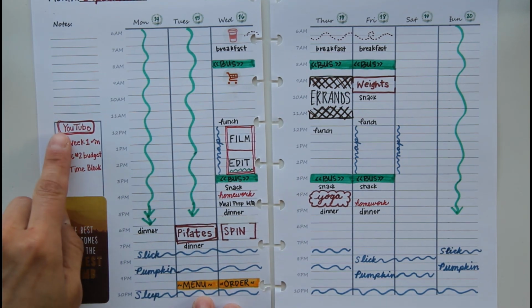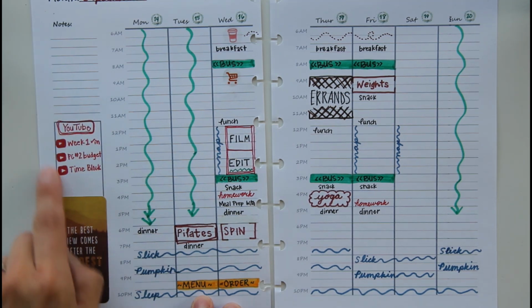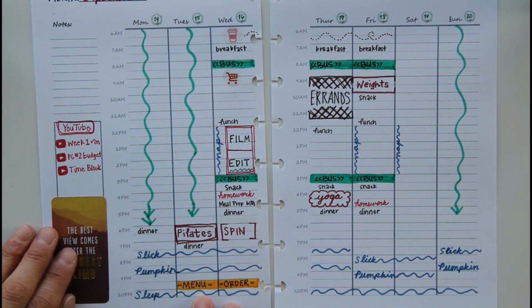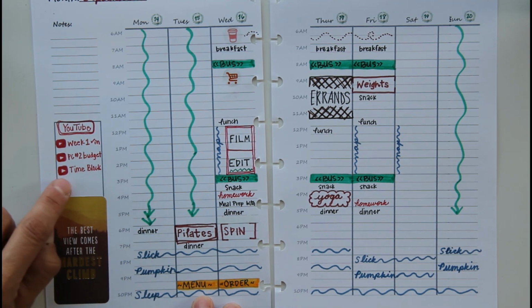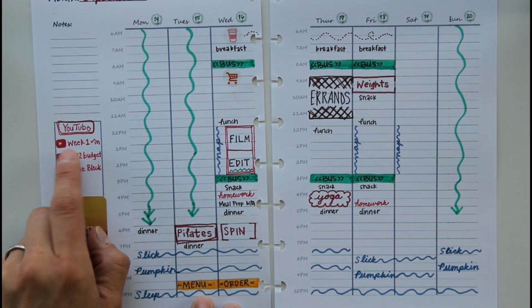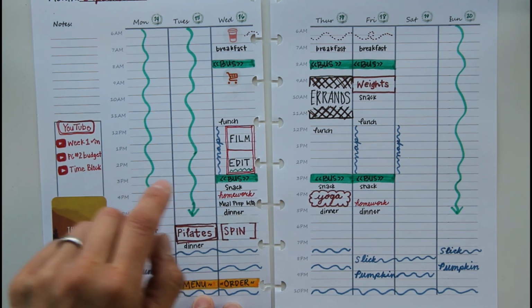I'm gonna start over here. So the YouTube videos, just to give me more space for doodling. That's why I had these boxes. It just kind of left it more open for creativity. But my YouTube videos, I drew the little YouTube icon and put the different videos that I will be filming. You'll see this one on Thursday, Friday, and then Sunday are these videos.